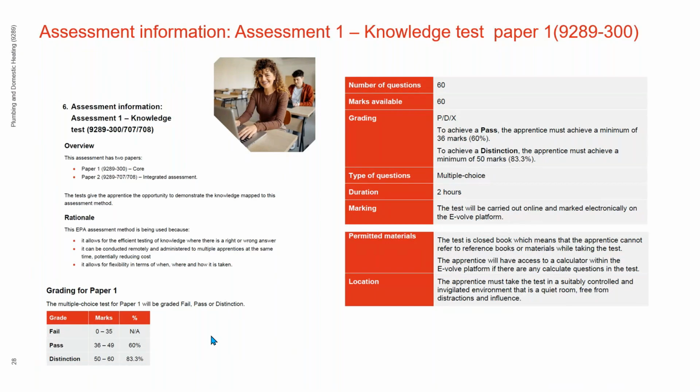Paper 2 will be dependent on whether they're registered on the 9289-12, where they'll do the 9289-707, so it's the ACS externally. Or if they're registered on the 9289-15, it will be the 708, which is the internal City and Guilds Matters of Gas Safety, 9289-99.